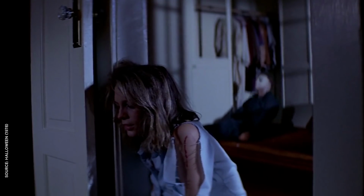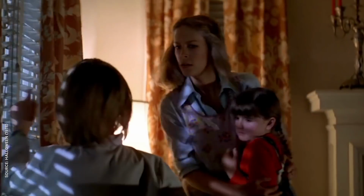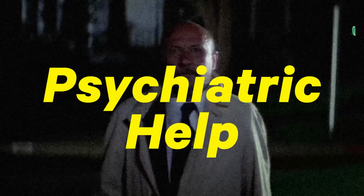In the first Halloween, there's no explanation behind Michael's rampage, or why he's so hard to put down, or how he nails a 200-pound man to a wall with just a butcher's knife. Babysitter Laurie Strode gets some good jabs in, including a knitting needle to the neck, a hanger to the eye, and a knife to the gut. But if you want to finish him off, you should seek psychiatric help.